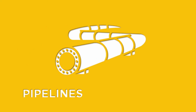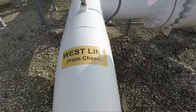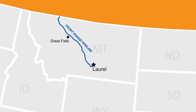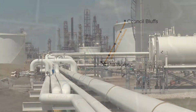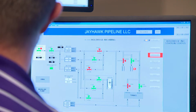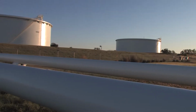The pipelines are the arteries that supply all of the crude oil into the refinery and move all of the refined fuel away from the refinery. CHS owns and operates 5 pipelines, 3 crude oil pipelines, 2 in Kansas, 1 in Montana, and 2 refined fuels pipelines, 1 serving the Laurel refinery and 1 serving the McPherson refinery. We use pipelines for a couple of reasons. Number 1, it's the safest means of moving crude oil into the refinery. The second reason is it's also the most cost-effective method to bring crude oil into the refinery.